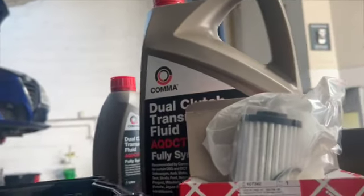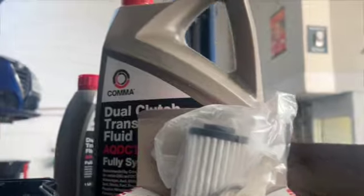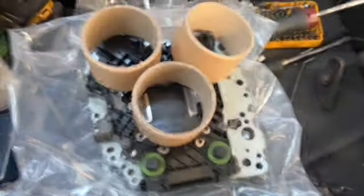We've got everything here. We've got a Febi filter. We've got some Comma oil, DSG fluid, or gearbox oil. I just went off the reg. I'm just waiting for the unit now.